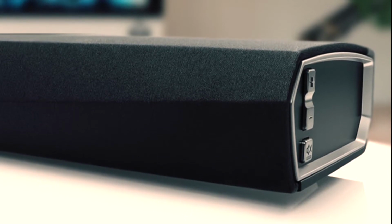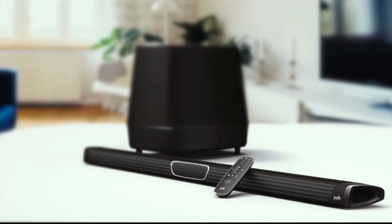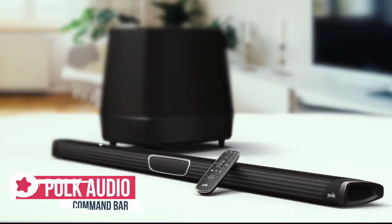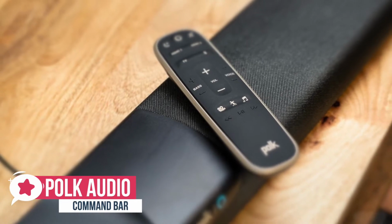Okay, so let's get started with today's video. At number 5 is the Polk Audio Command Bar. With essentially an Echo Dot built into the top of the soundbar and housing for a Fire TV stick, the Polk Command Bar one-stop AV solution could be the perfect accompaniment for your television.